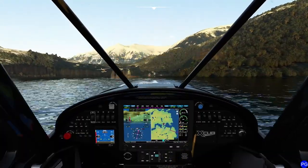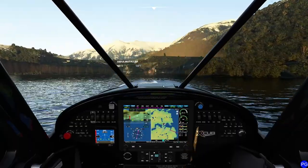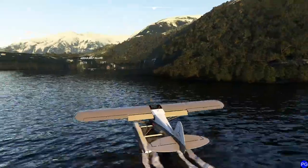Now, my understanding is with float planes, when you hit the water, it basically sucks you down into it. Oh, that was sweet. Where's the brakes? Where's the brakes?